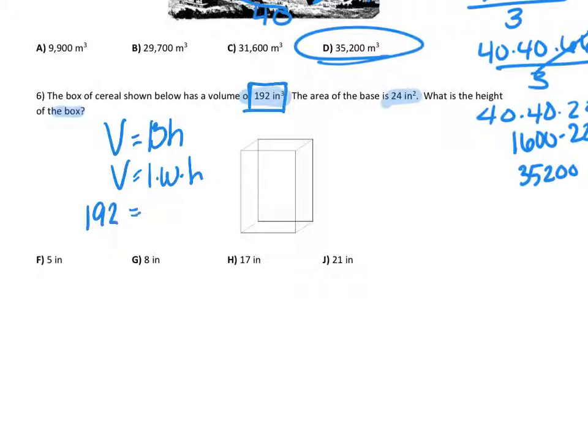So I'm going to put that there. We know that the base is 24. Well, the base is length and width together, so 24 times h. Can I solve for h? Yes, I'm going to divide both sides by 24.